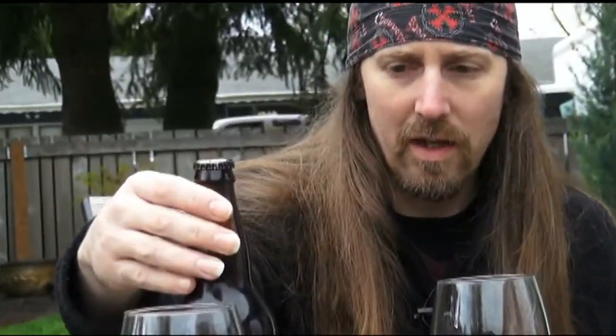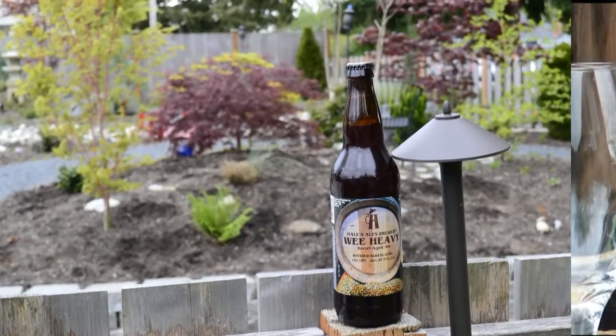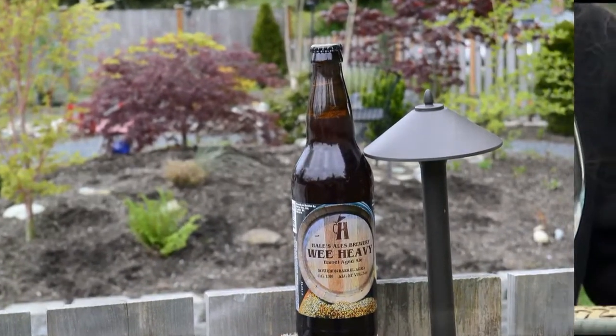All right, and this time around, we're trying something new for us. The show, we have not yet done barrel-aged beer. And this one is Hales Ale Brewery doing their Wee Heavy style. I guess they have a couple of different seasonals that we noticed on their website. This one is their barrel-aged ale.